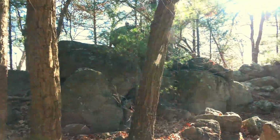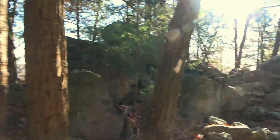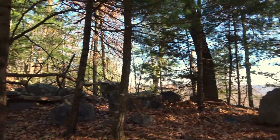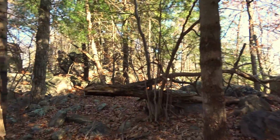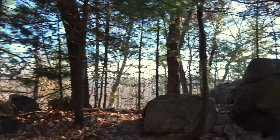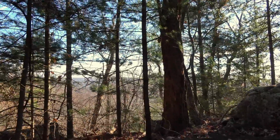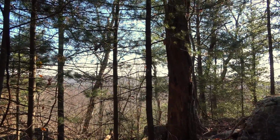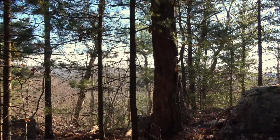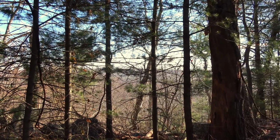All right, where does the trail go from here? Oh, I see, it goes that way. But let's, you can see some nice sized rocks over there. Let's go catch my breath here a little bit. Well, kind of a view out there. If you're here in the summer, you wouldn't have much of one, but all right.